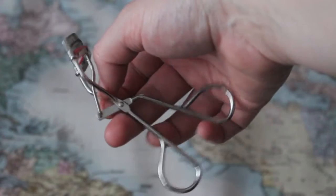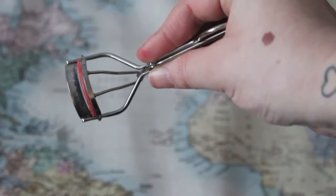I think that is all my makeup favourites, although I've got a couple tools that I want to talk about. First up are my Kevyn Aucoin eyelash curlers. I love these, and I don't think they get as much hype as, say, the Shu Uemura or the Shiseido ones.